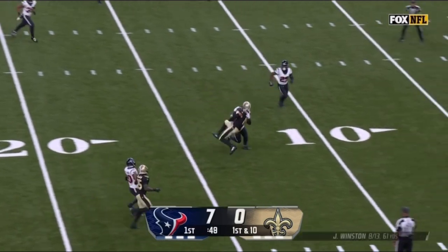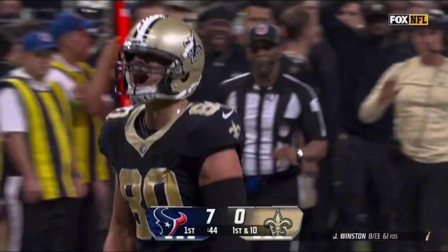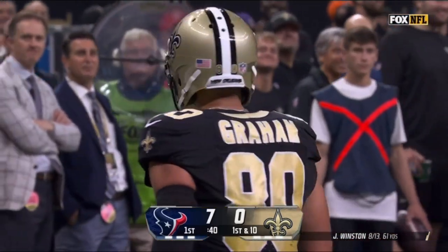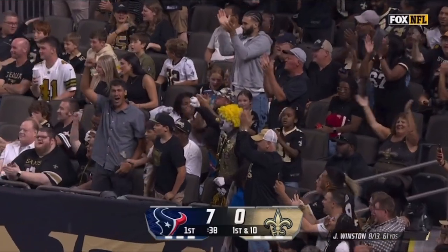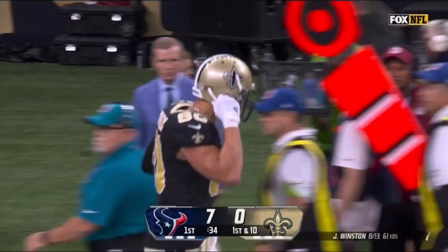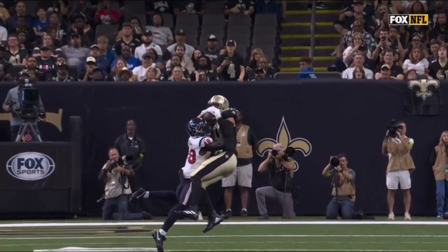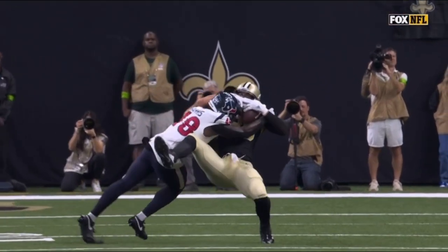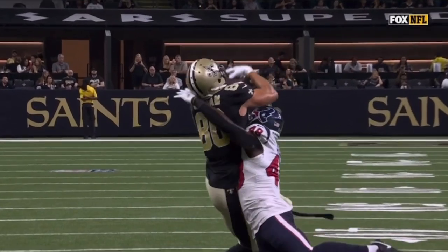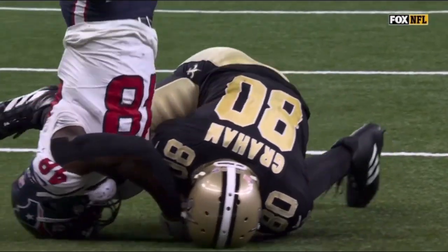Winston, lofty one, Jimmy Graham, back shoulder. What year is it, Greg? Well, that's what we're saying. He's still capable of making these impactful plays. Just his size, his ball skills, his ability to high point. He's been doing this for a long time, and in this case, Christian Harris, the second-year player out of Alabama, was the victim of another Jimmy Graham moment here in New Orleans.